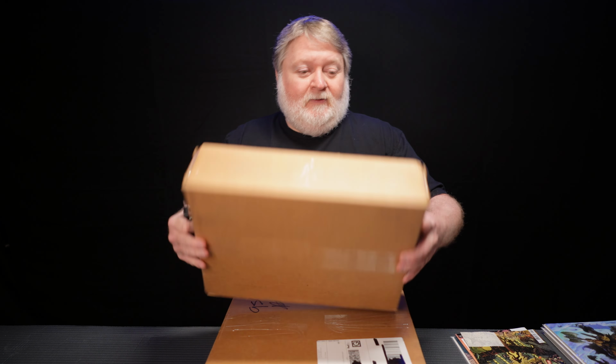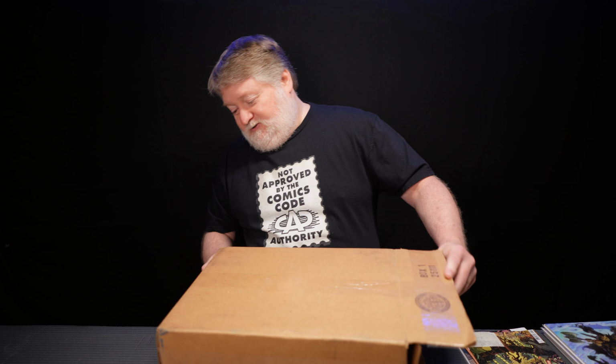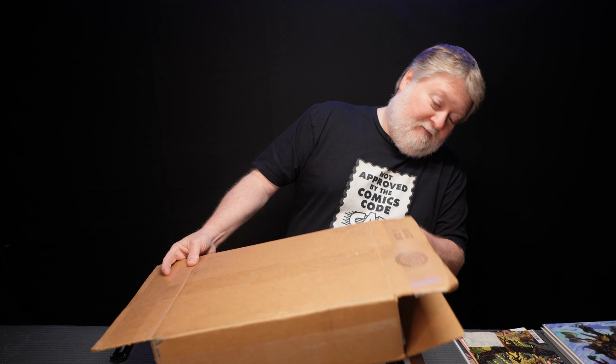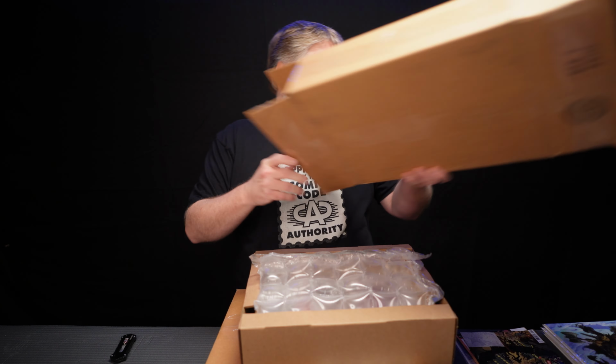Well, collector's edition comic books anyway. This is their new packaging. Still not quite used to it, but I do like it a lot. They are more compact, and you just kind of slide out the insert. Go in the right direction. And look at that. Really nice. Very efficient system they got here.